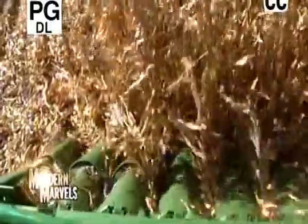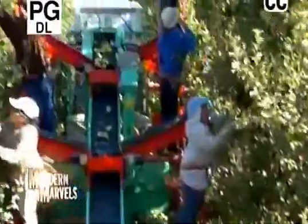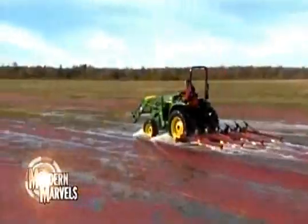21st century. Bringing in the harvest is a hyper-speed marathon. From the fields and orchards to the caves, it's a symphony of precision picking, sorting, and packing. But where does the human hand end and the machine begin? Now, Harvesting 2 on Modern Marvels.